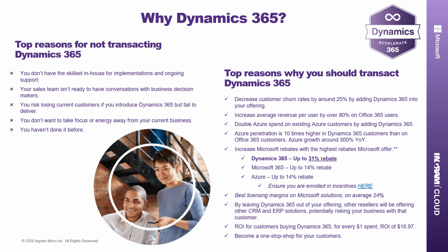And as you're about to see, the highest Microsoft rebates for our silver and gold partners. Dynamics 365, this is in the UK, has a rebate of up to 31%, whereas Microsoft 365 and Azure have only up to 14%. So depending on the SKU and depending on the deal size, you're looking at a very good rebate. And not only that, but also some of the best margins when it comes to Microsoft solutions as well. Anything from 24 to 30% margin, dependent again on the SKU.